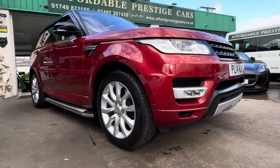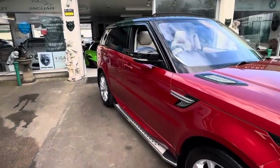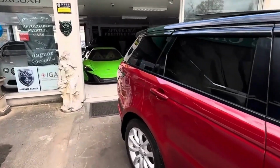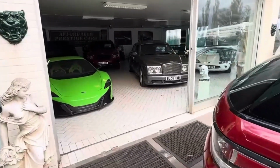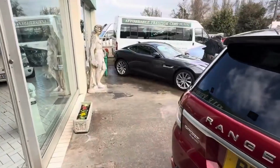No sooner do we sell a fantastic red example of the facelift generation Range Rover Sport, and we have another fantastic red HSE trimmed facelift generation Range Rover Sport to take its place. These are massively popular cars, normal Range Rovers, Range Rover Sports, particularly of this facelift generation, because it really is, you could argue, the sweet spot.